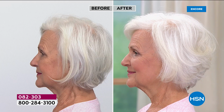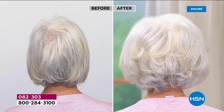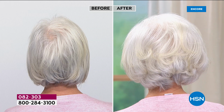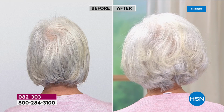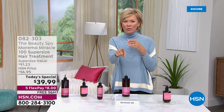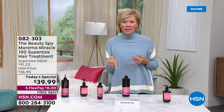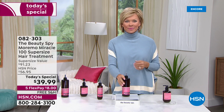Every time you use it, you'll experience the shine, the gloss, the volume, the moisture, and most importantly, so many of us, Chelsea, have not even considered the health of our scalp, but it's where our hair grows. You've got to take care of it. It's almost in a way like exfoliating your scalp, gently of course, but those ingredients that you started going through, I mean, I don't know if I've ever heard of salicylic acid in a hair treatment product, but that's the beginning of some of the incredible healthy ingredients that are in here.